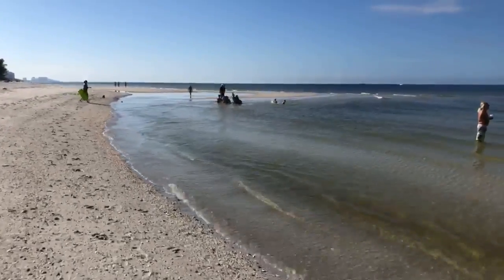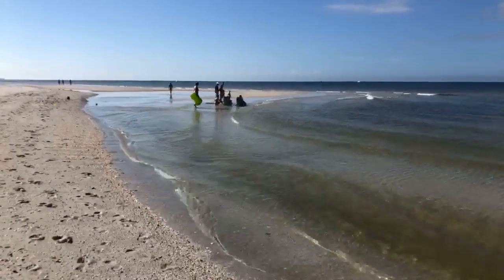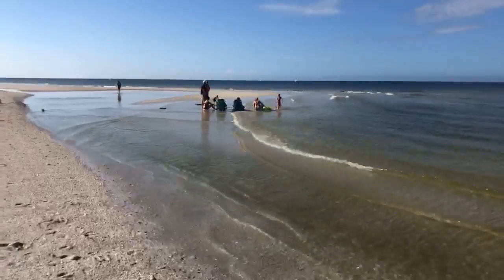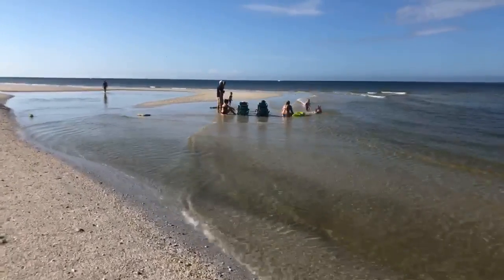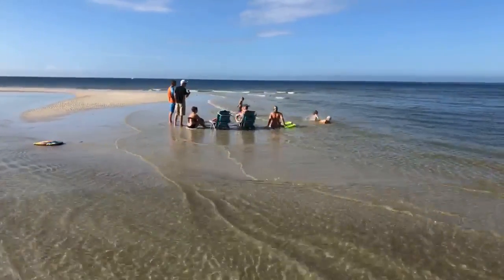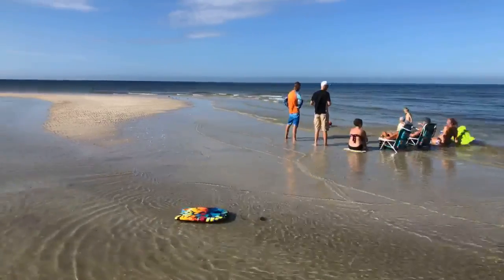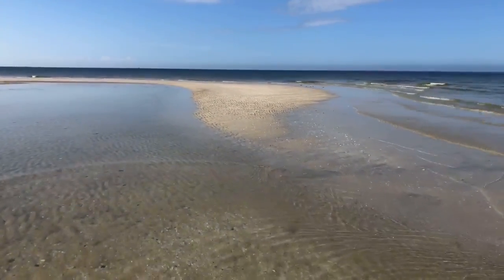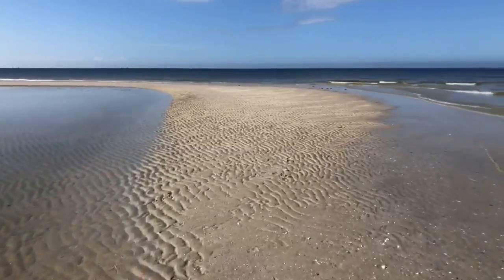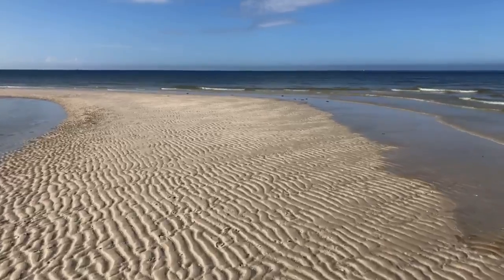Kids jumping around out there in the water. Oh, what it would be like to be young again. Out here on the sandbar, we saw a lot of live cockles earlier this morning. A lot of live cockle shells on these sandbars.